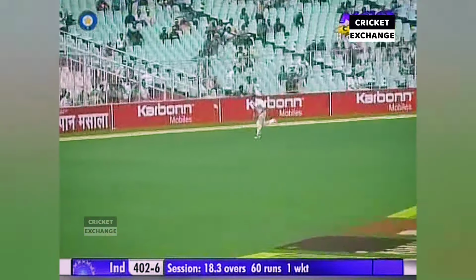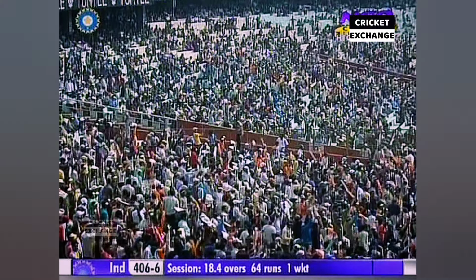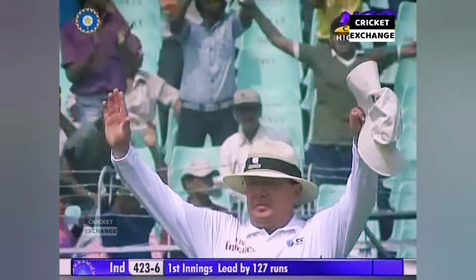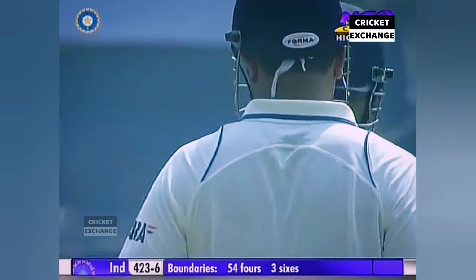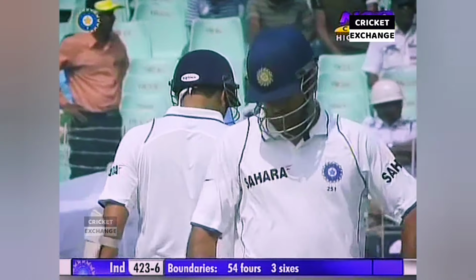There he goes again. Oh, you gotta love it. It has raced away square for four more. Goes to double figures now. Formally struck by Dhoni. First six of the day. Well, the crowd love it.